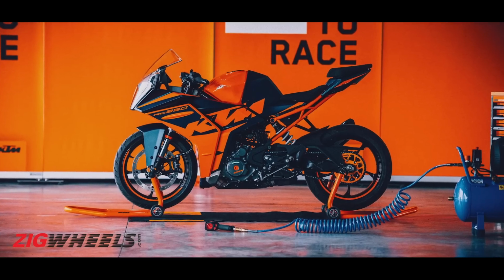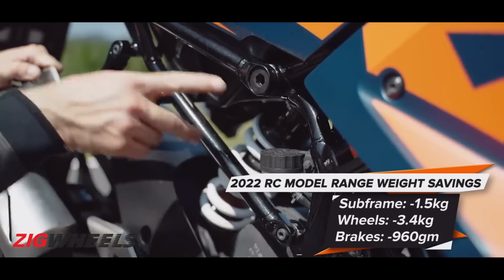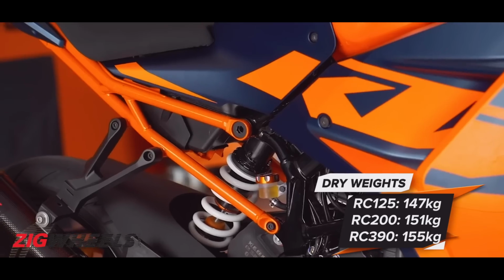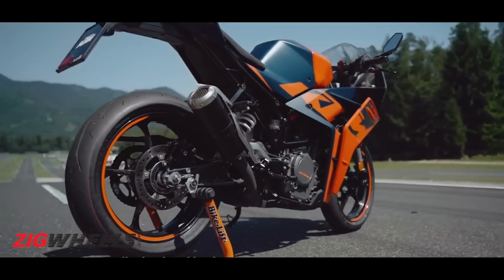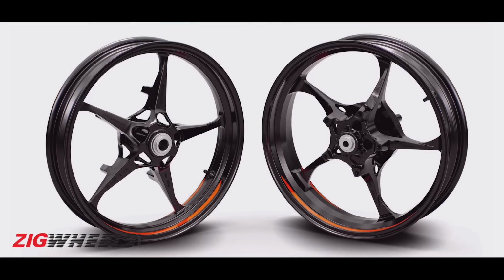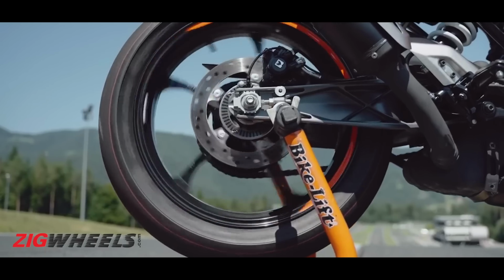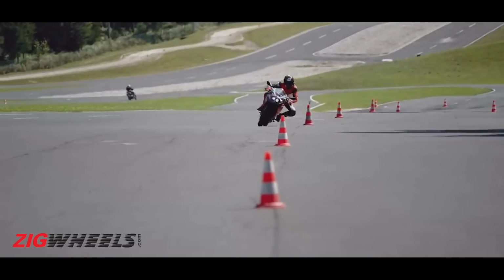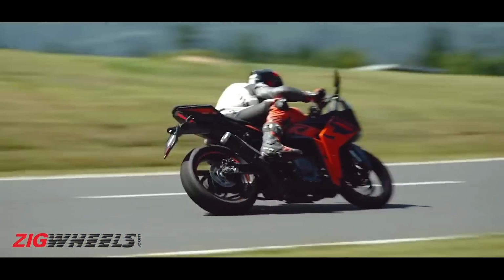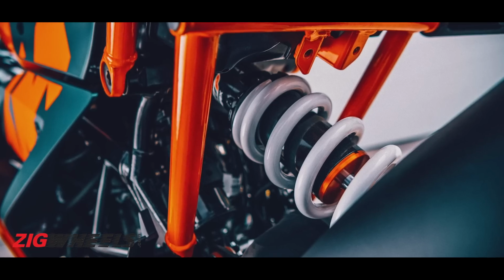There are big changes under the skin too. While the main trellis frame looks almost the same as before, there's a new bolt-on subframe like what we got on the 390 Duke in 2017. KTM claims 1.5 kilos of weight savings with this setup. There are more weight savings to be had with the new 5-spoke alloy wheels too, a whopping 3.4 kilos combined. And the new lighter brake rotors shed almost an additional kilo from the bike's unsprung mass. This should mean that the RC's already sharp handling should have become even sharper still, which is great news for budding track day enthusiasts.